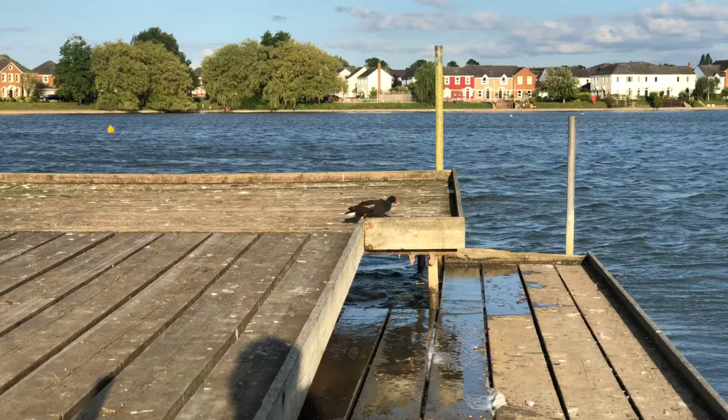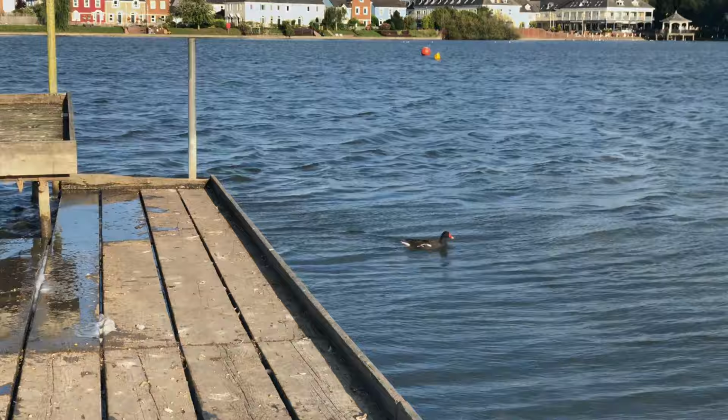Tail. You hear the distinctive call. Battling the wind. Another yellow wagtail just went over.